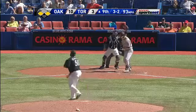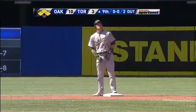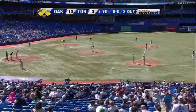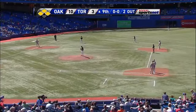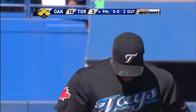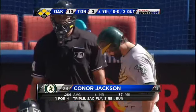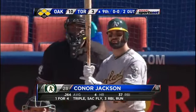There goes Matsui, and there's another walk. That's 9 walks now issued by the Blue Jays. So once again, the bases will be loaded. Oakland has stranded 10 in this game. They have 3 more base runners on now, and they've scored 10 runs. Connor Jackson. He's driven in 3 this afternoon.